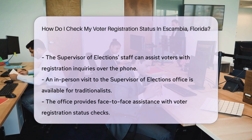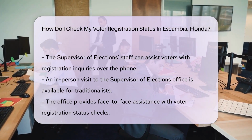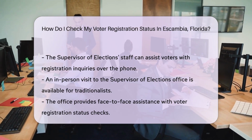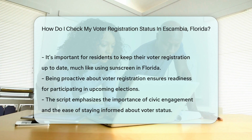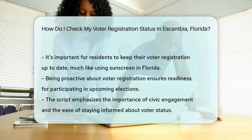But wait, there's more. If you're more of a talker, you can ring up the Escambia County Supervisor of Elections. A friendly voice will guide you through the process. They're like your personal voter registration concierge. If tapping screens or chatting isn't your jam, go old school. Visit the Supervisor of Elections office in person. They'll welcome you with open arms and information.